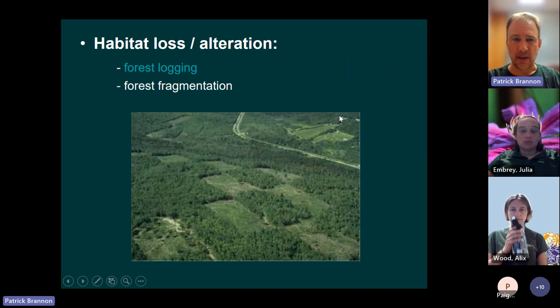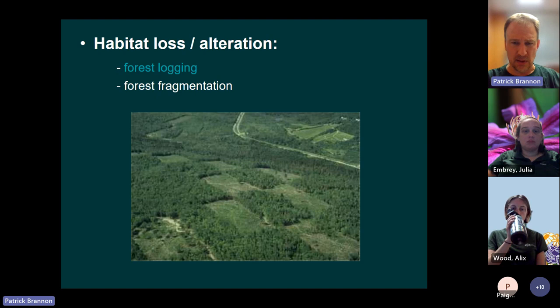The Forest Service doesn't do really large scale clear cuts much anymore. They do these little small patches, but that can be equally bad because this creates barriers. Salamanders can't cross this. So now you have this little island of trees, but you create genetic bottlenecks because they can't escape this little patch of trees. It's a little forest there.